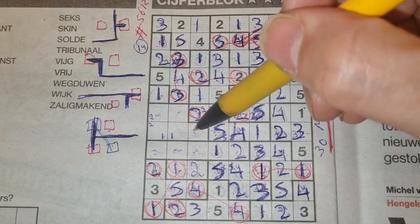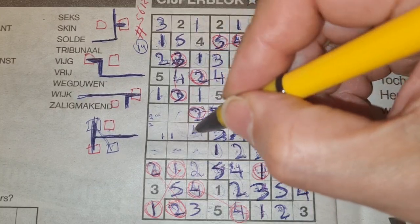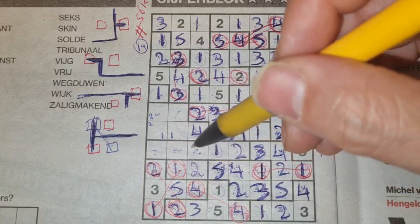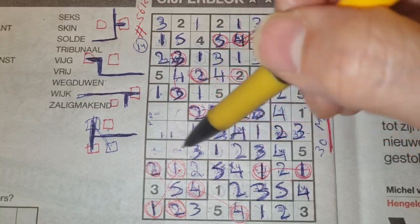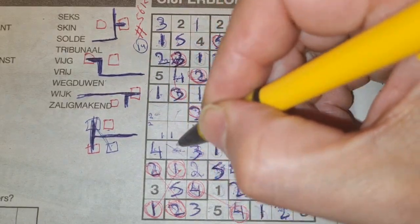I think this box should be a 4 because it can be 1, can be 2, can be 3, should be a 4, can it be a 5? Yes, definitely a 4. I think this box should be a 3 because it can be 1, can it be 2, should be a 3, can it be 4, can it be 5? Yes, definitely a 3. Two numbers left in this area, four numbers, a 4 and a 5. We have a 4 there, no 4 there, 4 should be here and a 5 goes there.